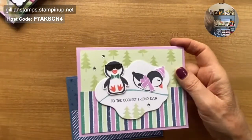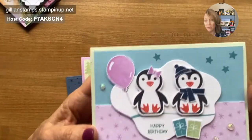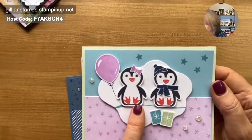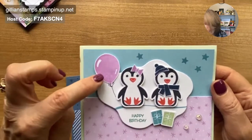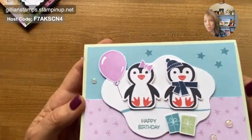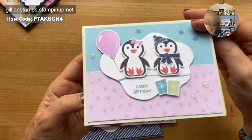And then this one, this is a birthday card. And these little guys are just stamped and punched onto white cardstock. And then I stamped a couple of the little presents and the balloon and cut those out and popped them all up with dimensionals. And I did some presents inside.